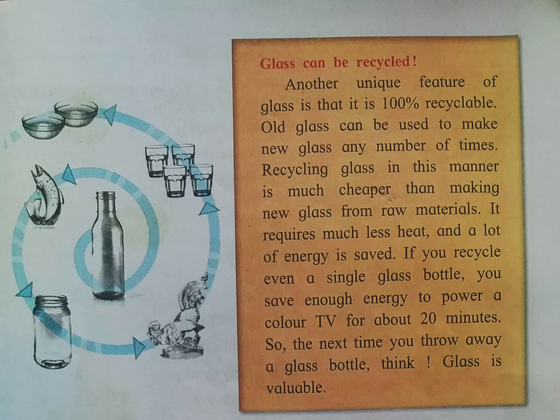Glass can be recycled. Another unique feature of glass is that it is 100% recyclable. Old glass can be used to make new glass any number of times. Recycling glass in this manner is much cheaper than making new glass from raw materials. It requires much less heat and a lot of energy is saved.